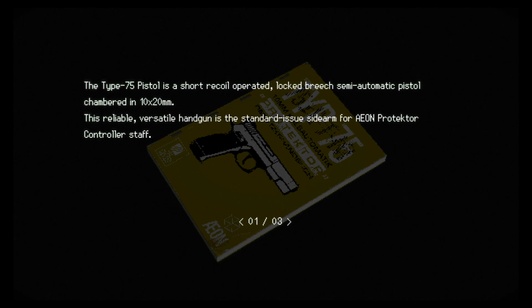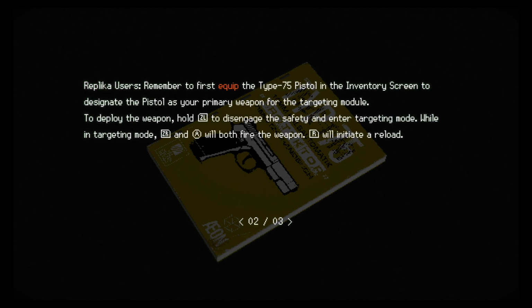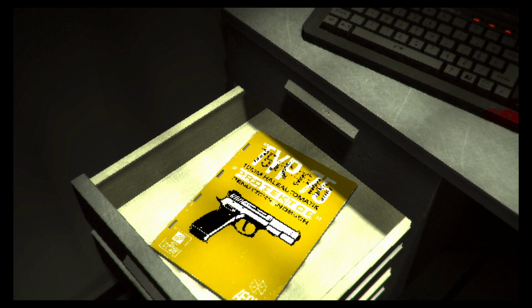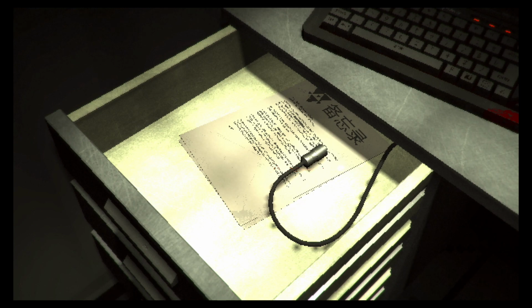Type 75 pistol, user manual. Type 75 pistol is a short recoil operated, locked breech, semi-automatic pistol chambered in 10 by 20 millimeter. Reliable, versatile, and the standard issue sidearm for Eon Protector controller staff. Replica users, remember to first equip the Type 75 pistol in the inventory screen and designate the pistol as your primary weapon for the targeting module. To deploy the weapon, hold these buttons to disengage the safety and enter targeting mode. While in targeting mode, both these will fire the weapon and R will initiate a reload. Do not waste ammunition, for it is a resource of the nation. When a target is down, try to finish it off by kicking or hitting it with a baton to preserve ammunition.